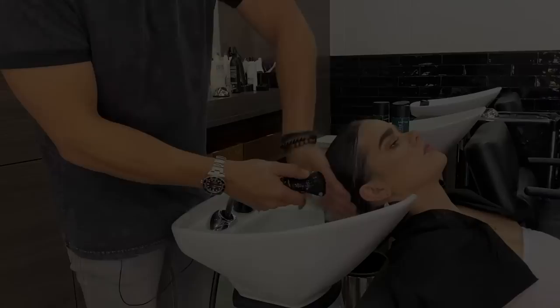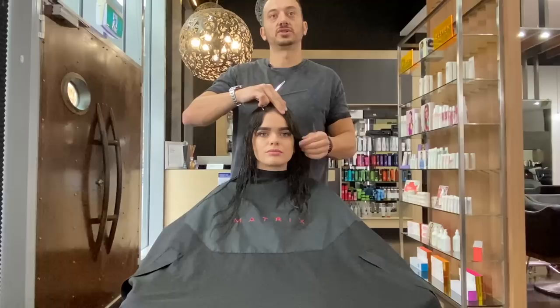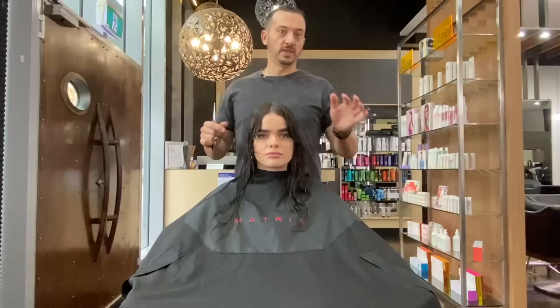Okay, back from the basin. Let's pull this hair out and have a look. So we do have some shortness already, but this is going to come up a little bit onto the cheeks because we want to turn that out on both sides. Because this is where the hair is going to be the shortest, this is where I'm going to start the haircut. And I'm doing it wet because we're going to change the length considerably.